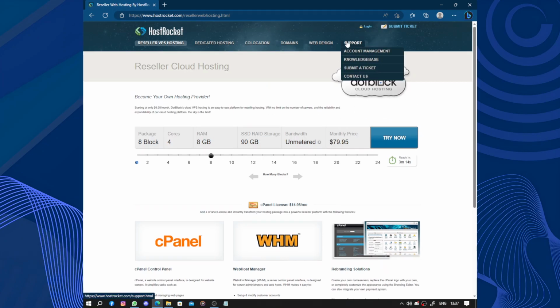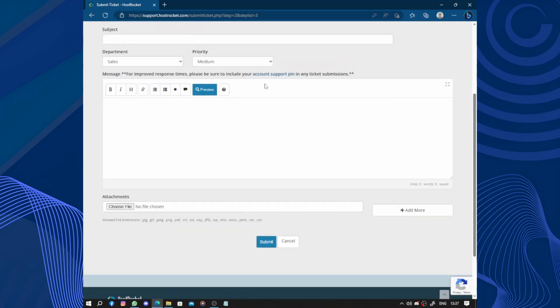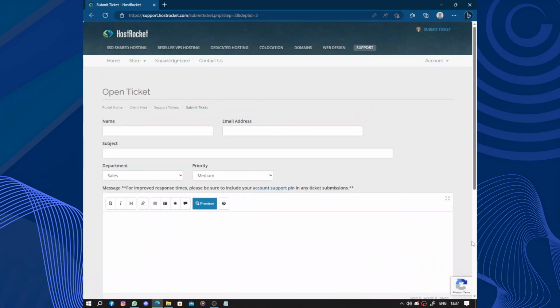Here we have the support, account management, knowledge base, submit a ticket, contact us. So for the contact, what do we have here? You can send an email. I don't think they have a live chat. Nope.